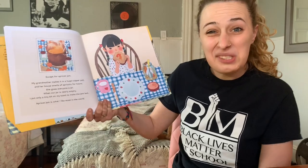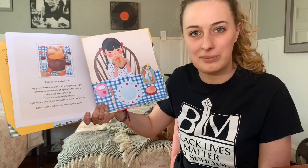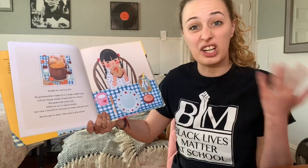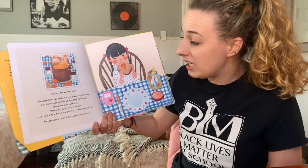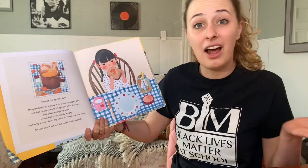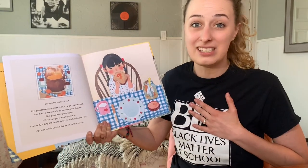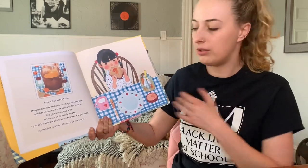Wow. She added so much detail when she was talking about the apricot jam. I can almost taste it. She talked about the copper pot that it was made in. She talked about how it smelled. She could smell it in the house and how special it was to her. I could really tell it was super duper special.